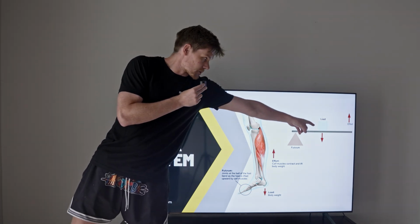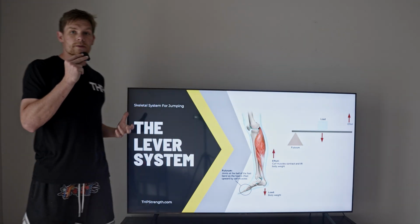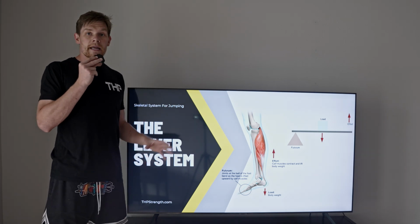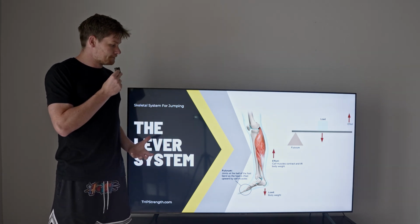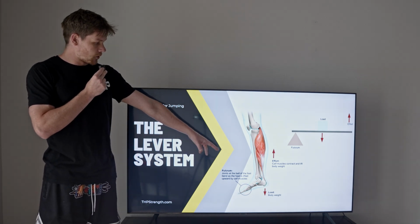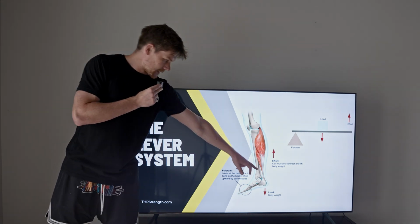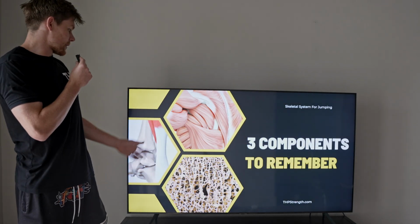So you have a load force, which would be like your center of mass, or you might have an effort, which is basically your muscle's ability to generate force. So everything in the human body, like I said, is underpinned by this general theory or law of human movement. And you can even see it here in this example of the ankle and the calf and Achilles. So we have a muscle, a tendon, and a bone. And those are the three components.